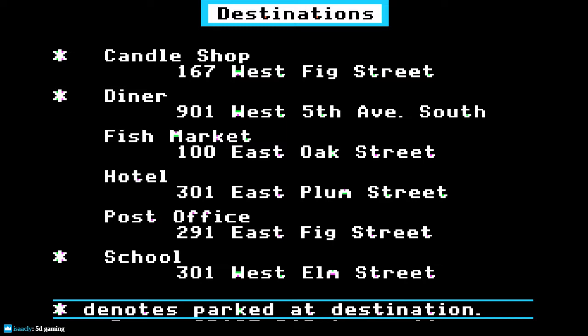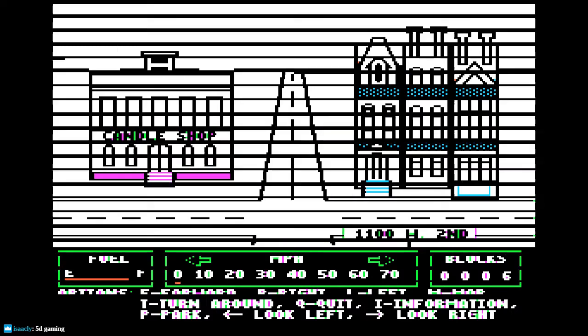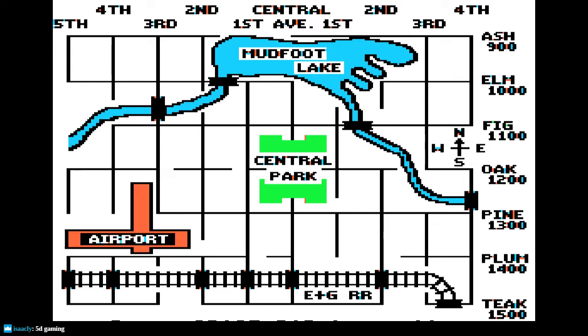So 100 Oak, 291 Fig, and 301 Plum. 100 Oak. It's probably something. No, it's on the... This is central to the map. That's fine. Okay, Plum is way down there.